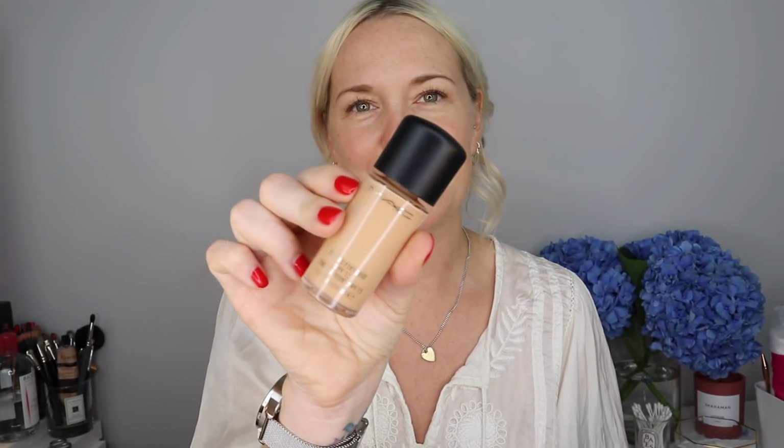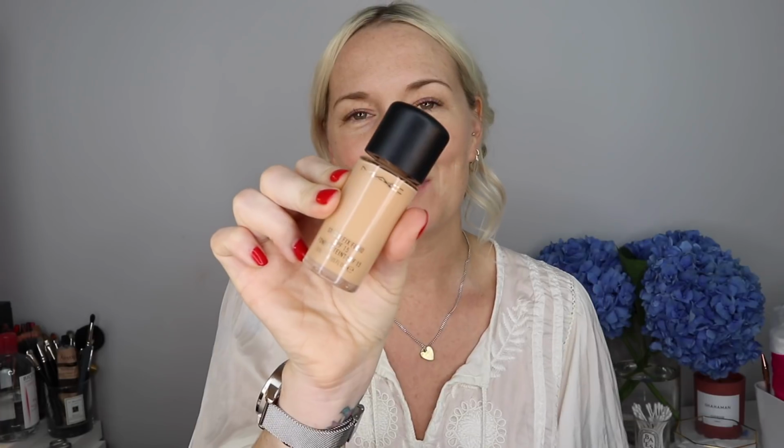So the foundation that I'm going to use today is Studio Fix Fluid. It's a real classic, and it's one that I carry in my kit with me all the time. And I know that if I've got this in my bag that I'm going to be sorted, because you can really sheer this out if you don't want too much of a full coverage, or you can build it up to make it like a medium to full. I feel like it's perfect skin in a bottle.